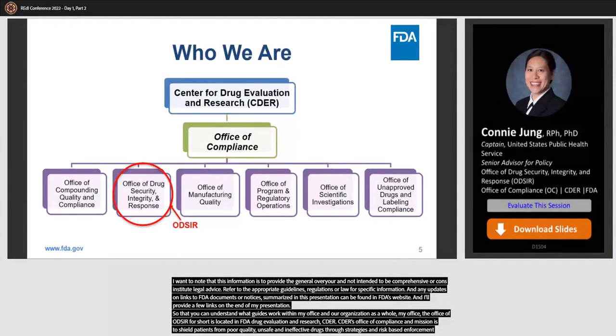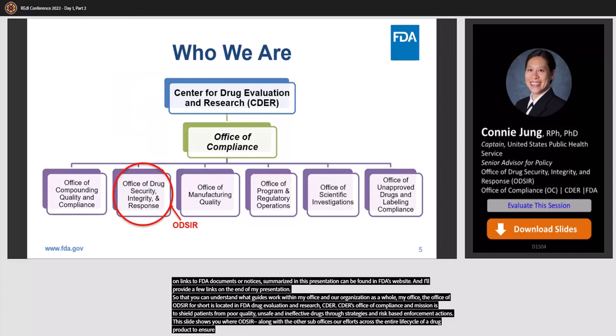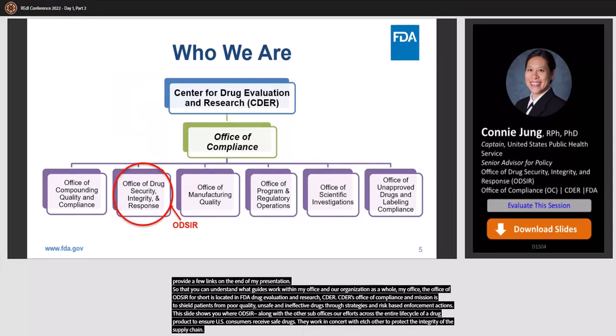This slide shows you where ODSIR resides within CDER's Office of Compliance, and along with the other sub-offices, our efforts across the entire life cycle of a drug product help to ensure that U.S. consumers receive safe, effective, and high-quality drugs. ODSIR's program areas work in concert with each other to holistically protect the integrity of the supply chain, and FDA remains committed to preventing potentially dangerous drug products from reaching and harming U.S. consumers.